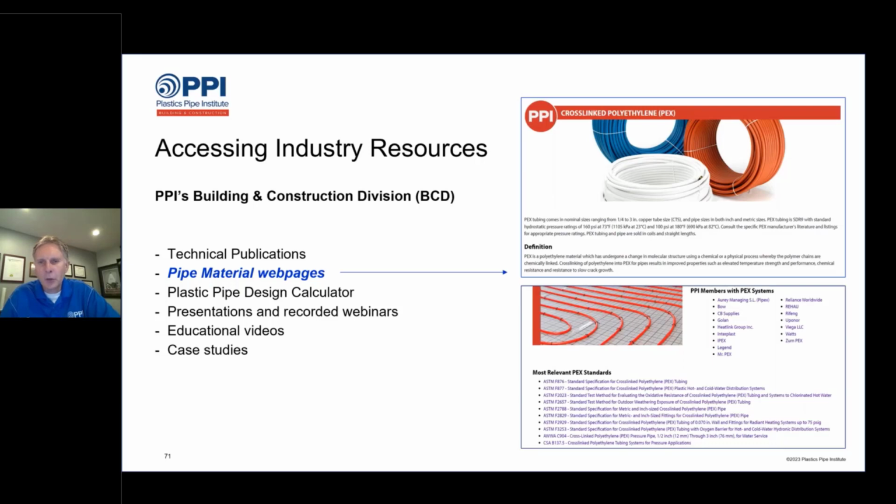It'll show a list of all the PPI members with PEX systems and links to their websites on the right-hand side. And then at the bottom of that, if you want to read more about any of the standards that we talked about today, those are live links to those standards. So if you want to read more details about ASTM F876, just click the link to it from the BCD webpage, and that'll take you right to an ASTM webpage all about F876. And if you want, you can even purchase the standard from ASTM as well to have all the details of the testing.